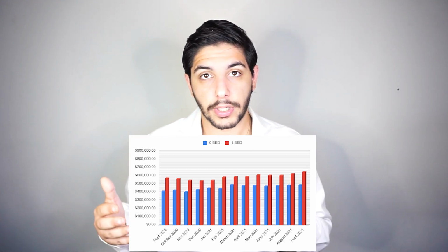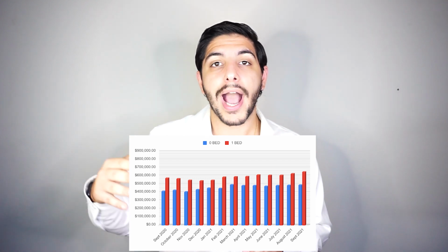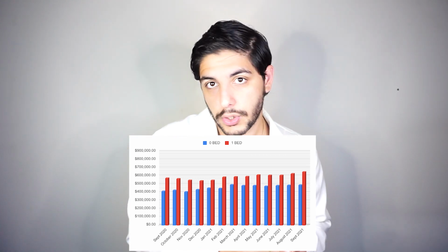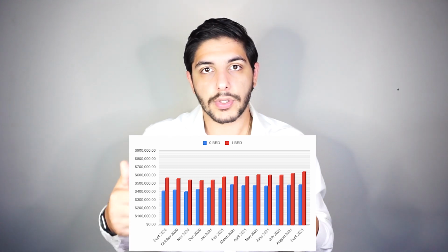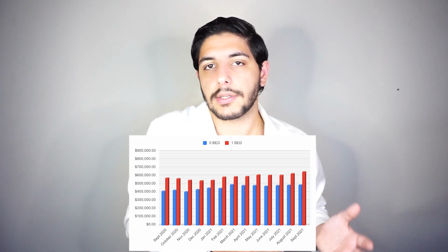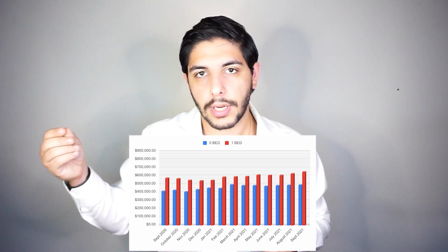Studios stay on market and typically are listed for sale at a far higher rate than 1 bedroom units are. So what does that mean? Days on market is just the number of days your house stays on the market, right? A house for sale stays on the market. Studios deal with the highest number of days on market on average, right?